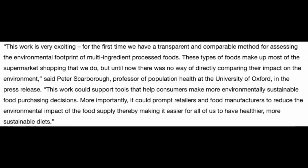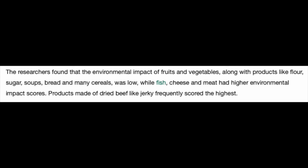This work could support tools that help consumers make more environmentally sustainable food purchasing decisions. More importantly, it could prompt retailers and food manufacturers to reduce the environmental impact of the food supply, thereby making it easier for all of us to have healthier, more sustainable diets." Now, as you would expect, the researchers found that the environmental impact of fruit and vegetables, along with products like flour, sugar, soups, bread, and many cereals, was low, while fish, cheese, and meat had higher environmental impact scores. Products made of dried beef, like jerky, frequently scored the highest.